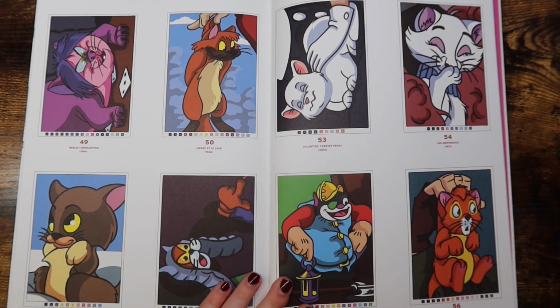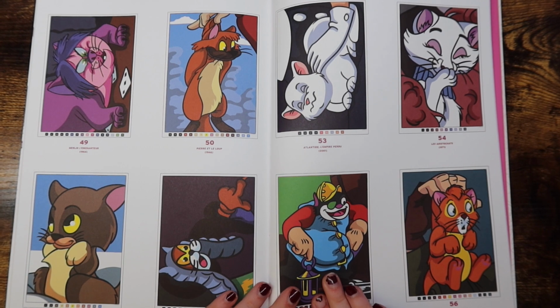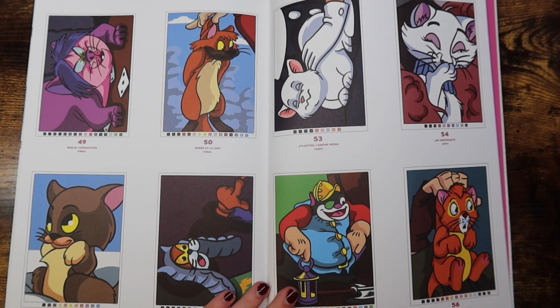But I am so excited for the two new books to come out. The Optical Illusions books I think will be really nice. That's the Heroes versus Villains. I'm excited for that one. And also the Love Stories one, the cover is just absolutely adorable. And I saw a flip through, so it should be really cute.